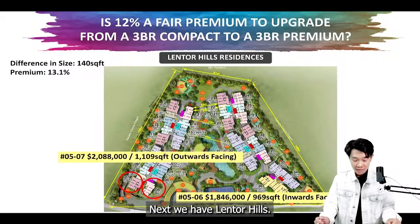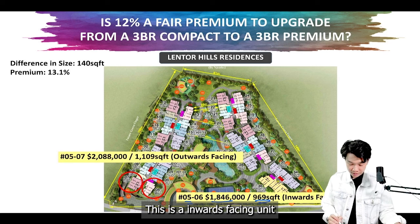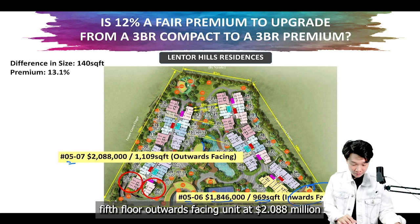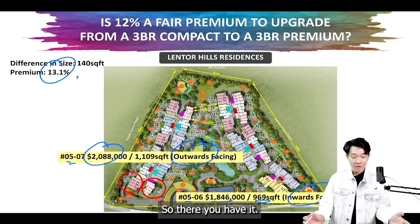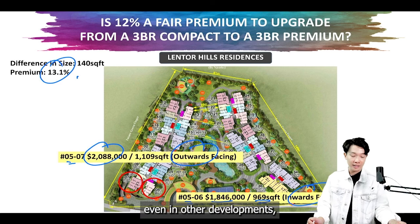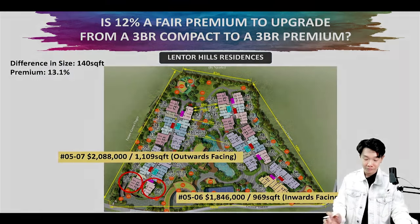Next we have Lentor Hills. Lentor Hills wise, same thing, a compact 5th floor, 969 square feet, 1.846. This is an inwards facing unit, compared with a 5th floor outwards facing unit at 2.088 million, and the premium is 13.1%. So there you have it. A 12 to 13% premium is actually quite standard, even in other developments, given this kind of scenario.